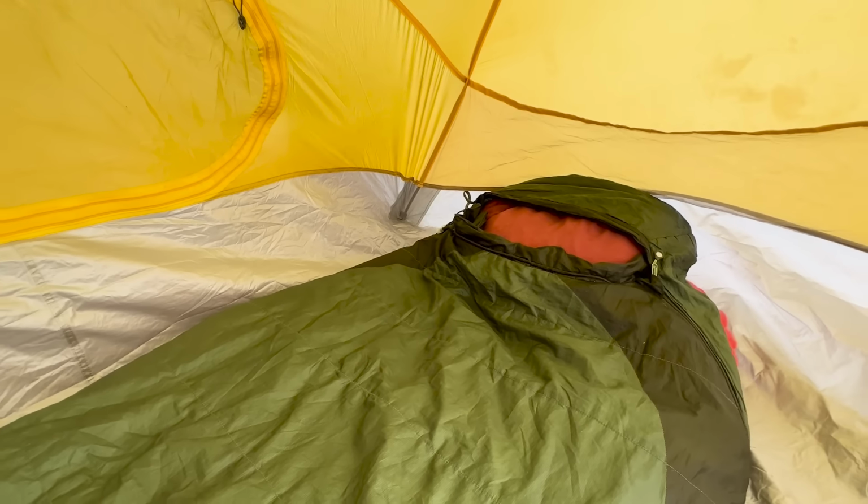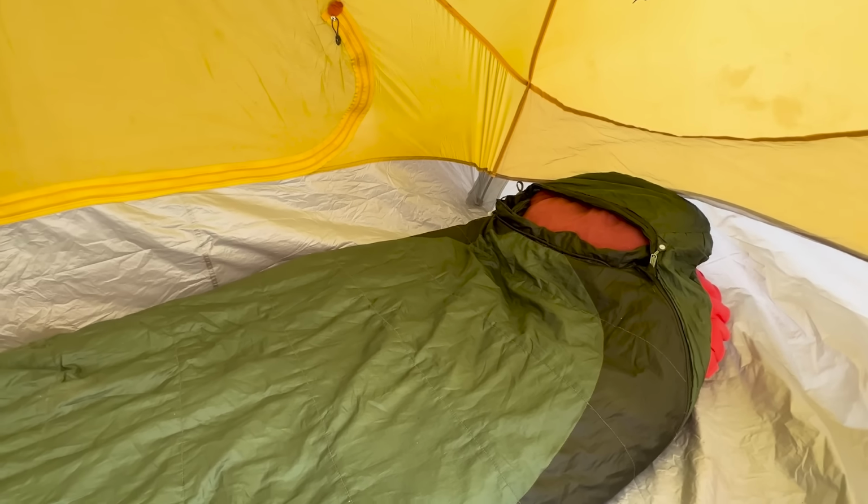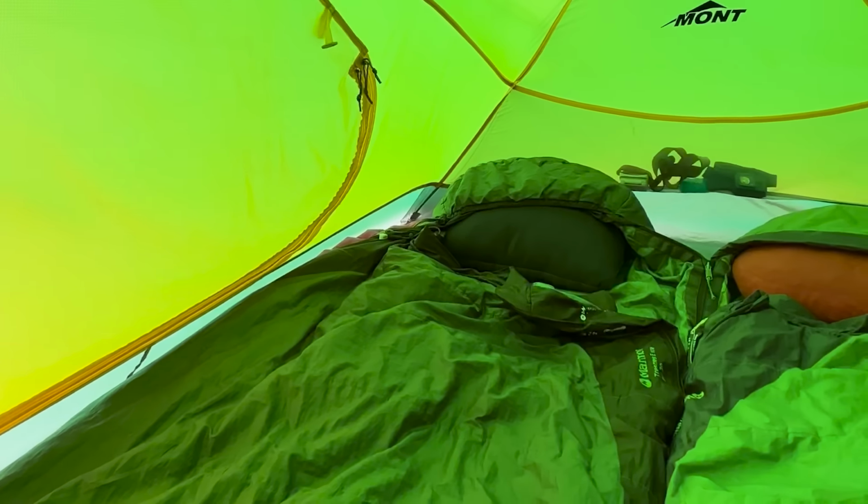The only downside is that the door zips wear quickly in desert conditions, so we need to replace them more frequently than I'd like. Other highlights include my Marmot sleeping bag. It's both durable and warm for its weight, and Laura has the same bag so we can zip together on cold nights.